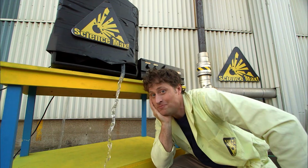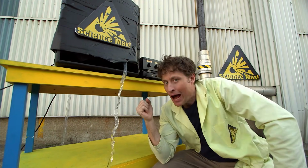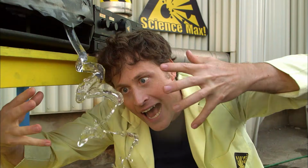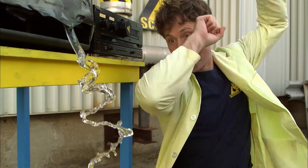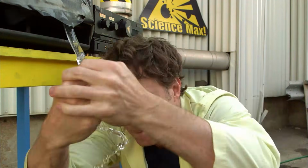You want to see something cool? I can make this water levitate, defy gravity using the power of science. You want to see? Behold! Gravity-defying water! I can even make the water go very slowly. Or I can make the water go back up into the hose. Or I can make the water completely stop.